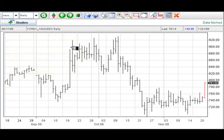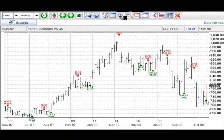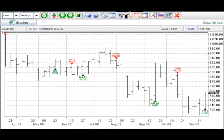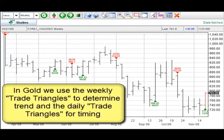And I'm going to put in our Trade Triangle technology, which you're probably familiar with. The big thing in our Trade Triangle technology is that this is a mathematical formula that has consistently done well. As you can see, based on our last two triangles, we use our weekly triangles, like a triangle on 10/16, for the trend. So the trend is 817.45 down. We use our daily triangles for timing purposes.